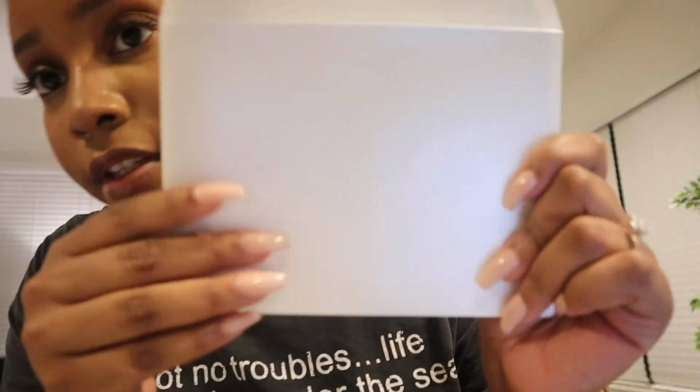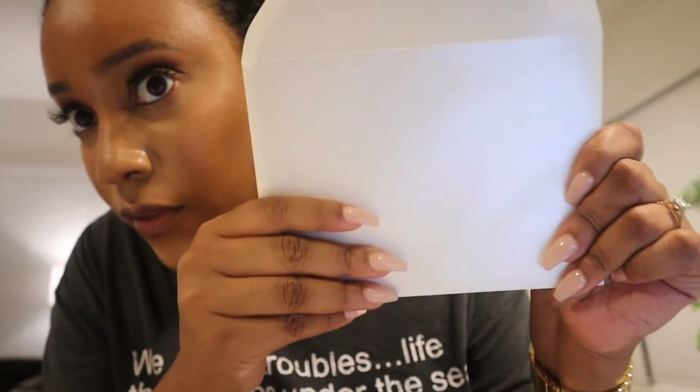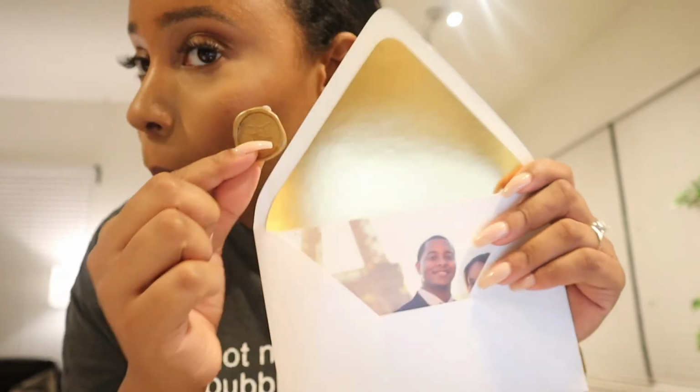So now if I do the card in it, it's just super cute, and I love it. Now you just can't see that it said save the date. And the wax seals go perfectly.